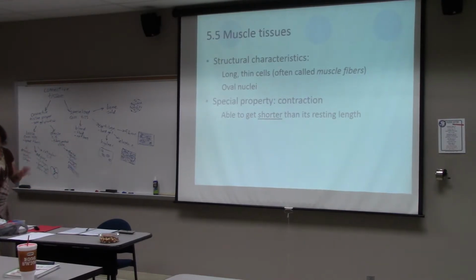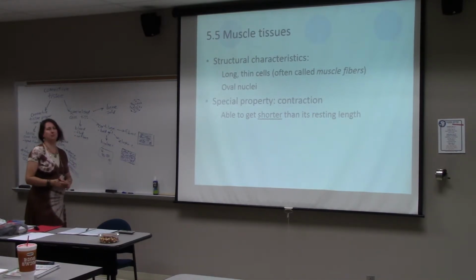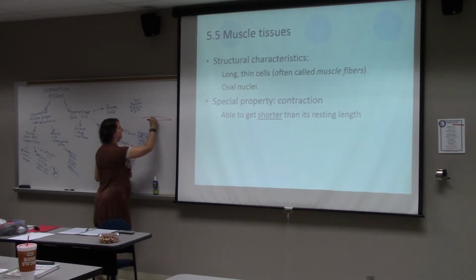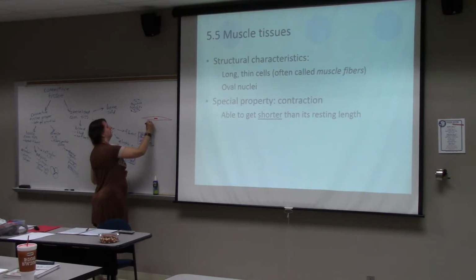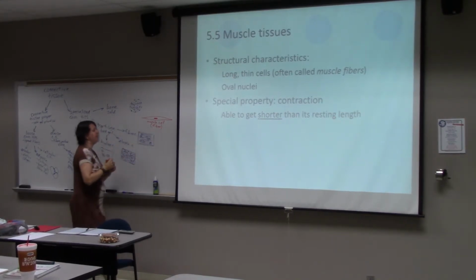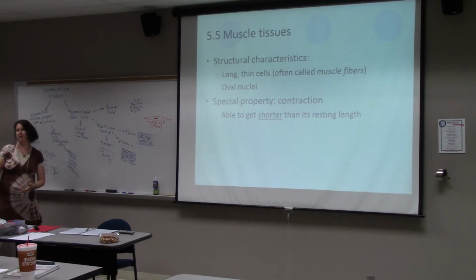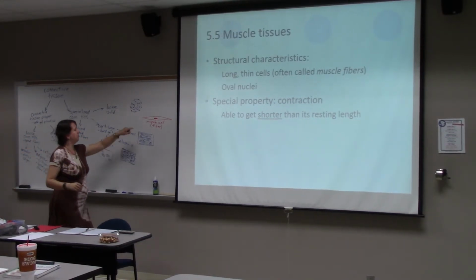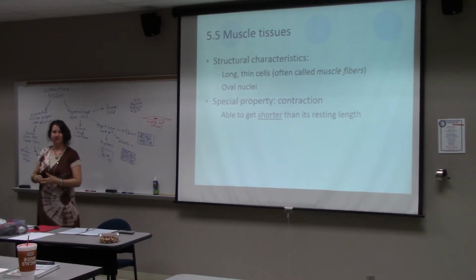Our next category is muscle tissues. What muscle tissues have in common is their cells are long and thin. Because of that shape, stringy, they're sometimes called muscle fibers. But unlike connective tissue, where the fibers are proteins outside of the cells, muscle fibers are the cells. Because of the elongation, the nuclei are oval rather than round.